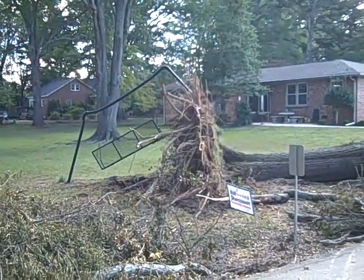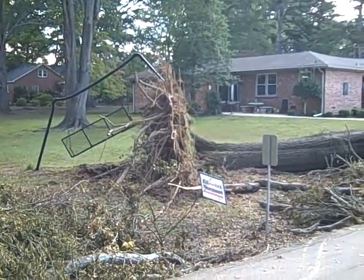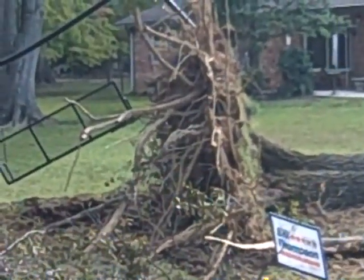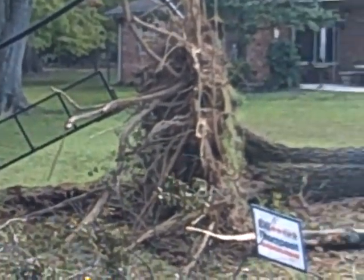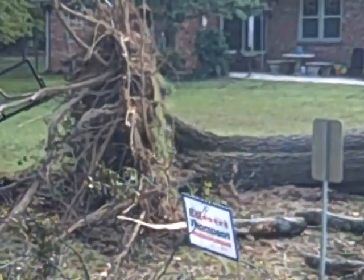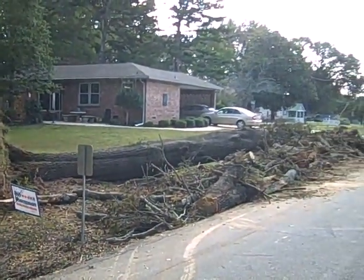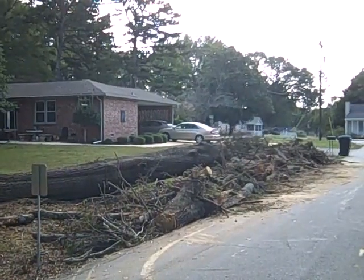Okay, we're right here on Snipes Street, right off of Edgefield. Look at there, tore the swing up and everything. That's a huge one too. Right here on Snipes, off of Edgefield.